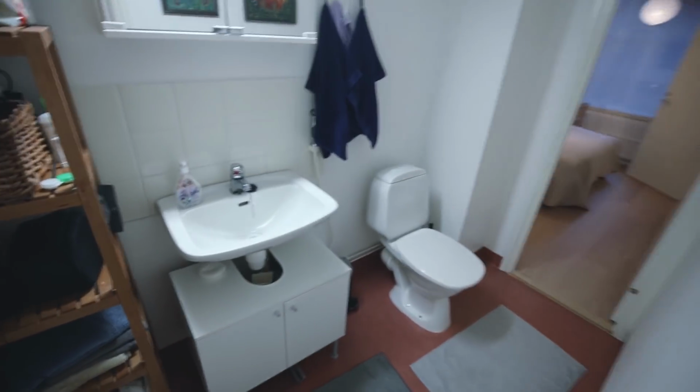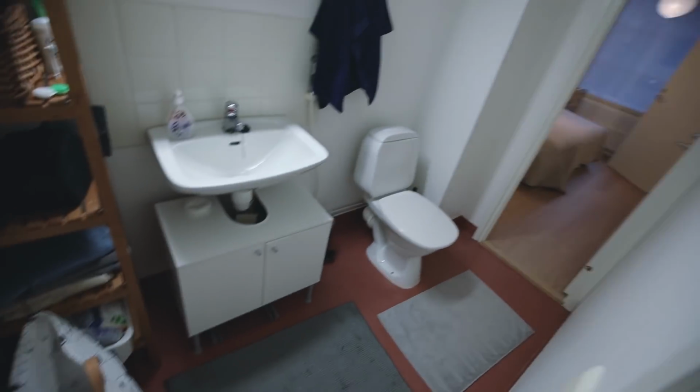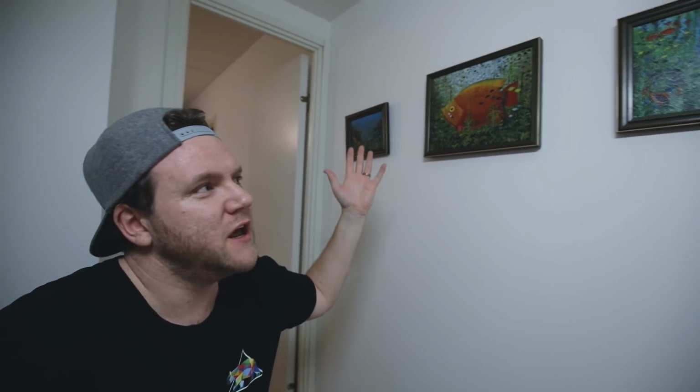Yeah, as we walk through here, you can see the bedroom through there, so it's kind of like an ensuite. But it's quite small. It's quite a small bathroom, but I mean, how big of a bathroom do you need to do your business? Well, one nice thing about this room is that we've put up some of Kat's grandfather's paintings. They're all like kind of aqua fish underwater paintings, and I think it's quite nice just to sit here and look at them. It gives you something to do at least.